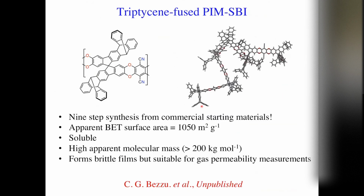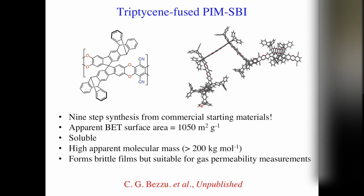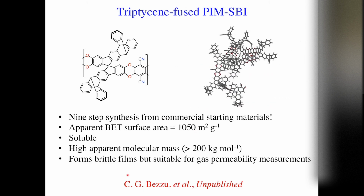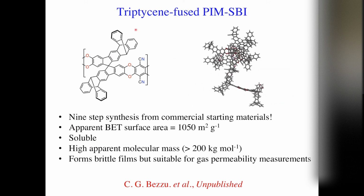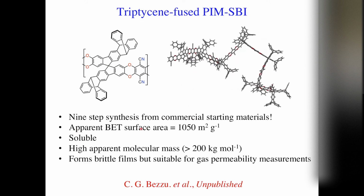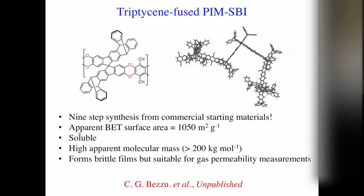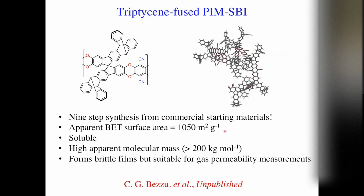Now, I just want to show you a bit of a mad polymer. This is taking things to an extreme. This is never going to be a commercial polymer because it takes a 9-step synthesis from commercial starting materials. It's a heroic synthesis done by Grazia Betsu, who's a postdoc in my group. But this is fusing effectively a triptycene unit onto this spirobisindane. And as you can probably guess from the molecular model, it's swirling around rather too fast. This is going to pack very, very badly in the solid state, and it does. It gives a very high BET surface area from nitrogen adsorption, and is still very soluble.